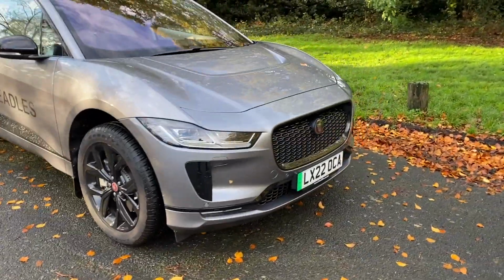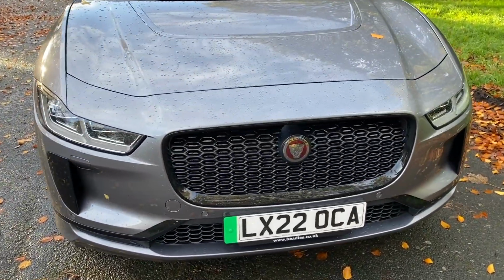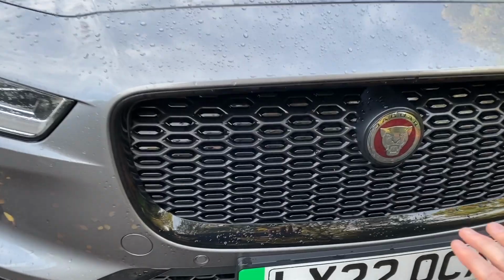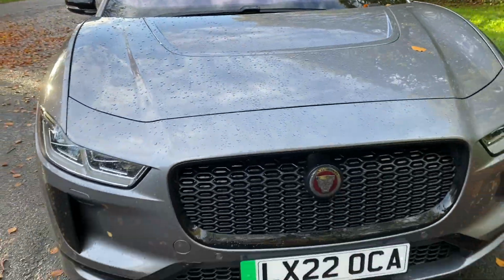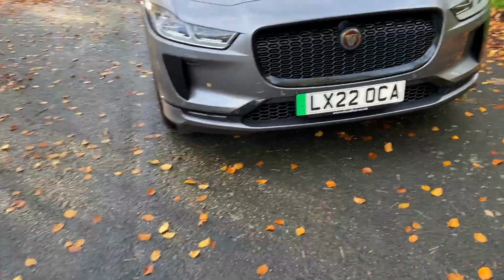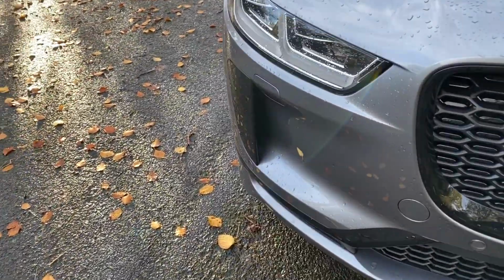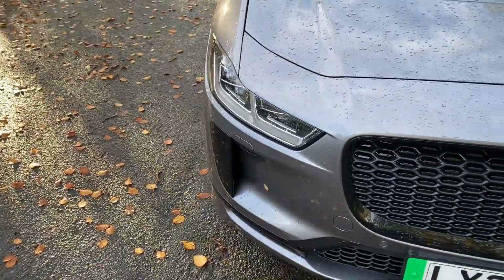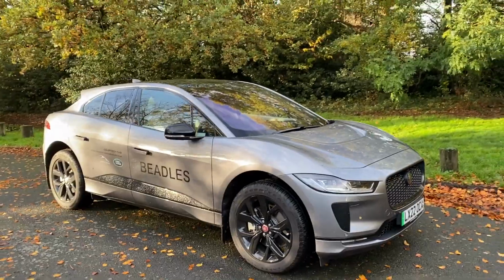So if you start from the front, massive great big grille there, and obviously an electric car does not need a grille, but apparently the air blows up and through here and helps with the aerodynamics and with the downforce, and obviously that's same with the section down there below. Get these lovely vents here as well, all the same similar sort of things. Obviously we don't need to be cooling an engine in an electric car. So let's have a look at the side view.